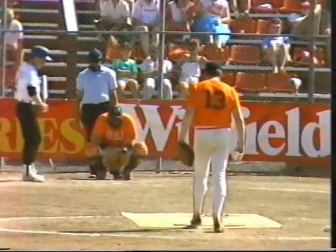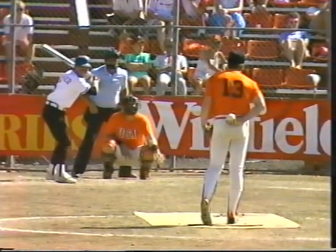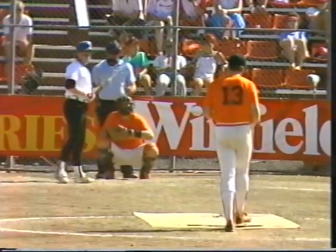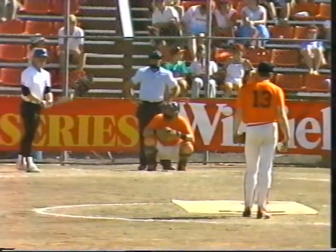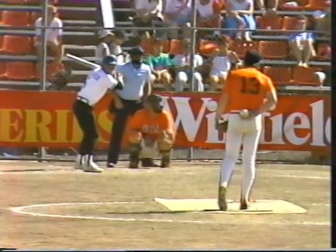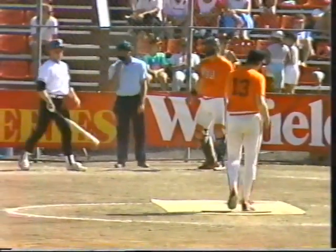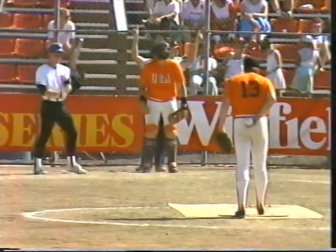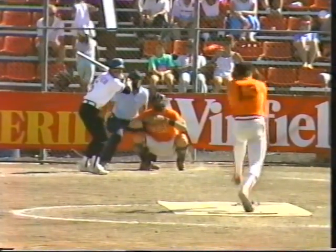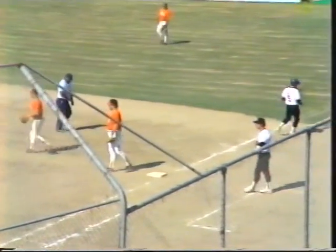Come on, Grady. Come on, Tomo. Takes the outside corner. Strike one. Up high, 1-1. Come on, Grant. Come on, Tomo. Picks up for 1 hopper, across to the wall, 2 down.